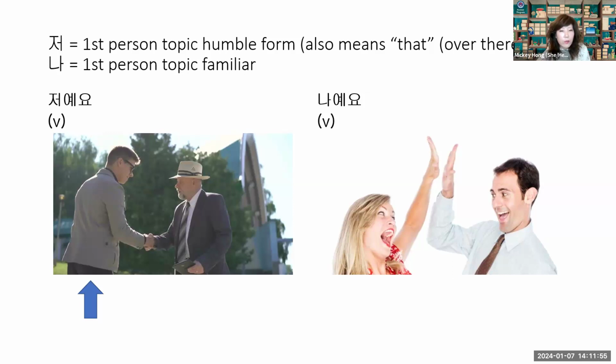I will describe this further later, but when you are describing yourself, especially with those who you are meeting for the first time, or strangers, or somebody older, refer to yourself as 저 when you are talking about yourself as a topic in a sentence. It's much more modest. It's a humble form. 저 also means that over there as an adjective, to be discussed later, but they sound the same, are written the same, but mean different things.